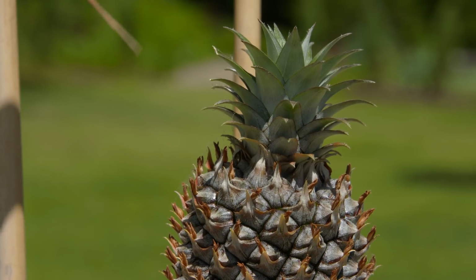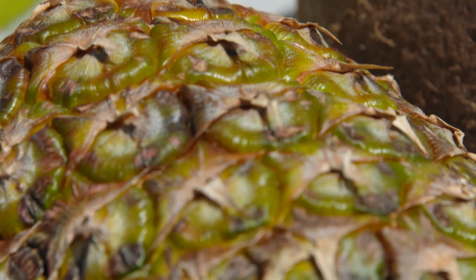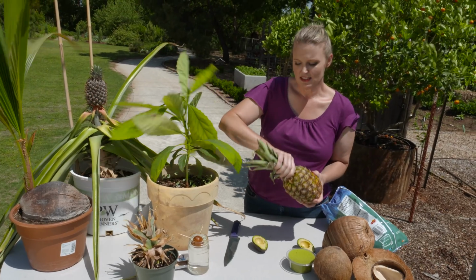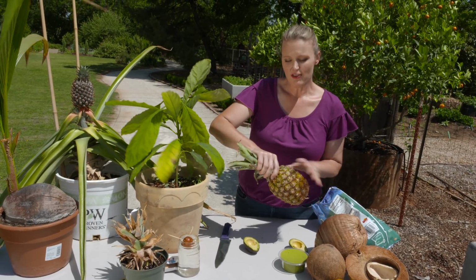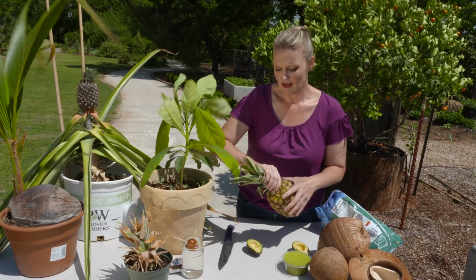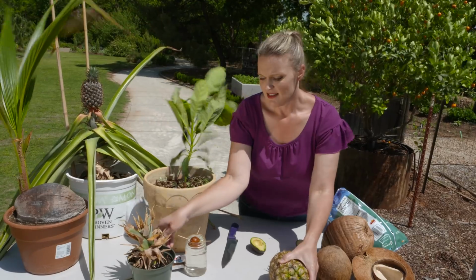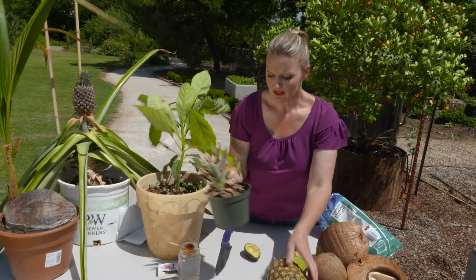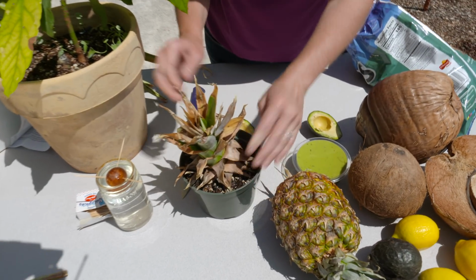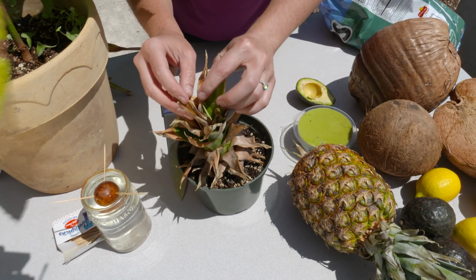Now, there's a way to do this at home also. So we go to the store and we buy a pineapple. You're going to want to twist the top of the pineapple out of the actual fruit, so you're not even damaging anything that you're going to eat. Once you've done that, then you'll get a little pot of potting soil and go ahead and plant it up in our potting soil.